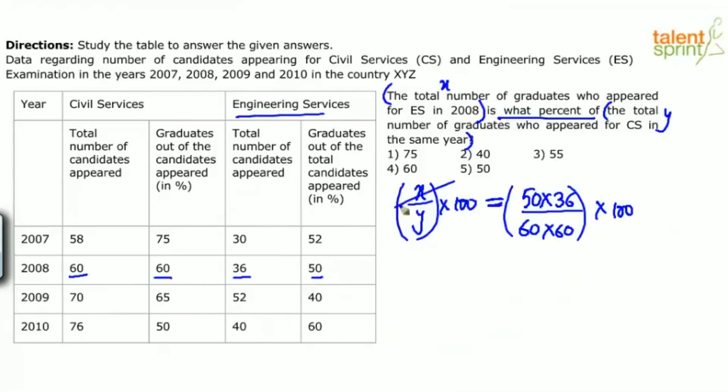And then don't write X by Y into 100. This was written here only for your clear understanding, right? You don't have to put that formula on paper. You won't be awarded extra marks for that. Whether you do it in one step or 10 steps, you'll get only one mark, right? So be smart, be wise, and cut down the number of steps.